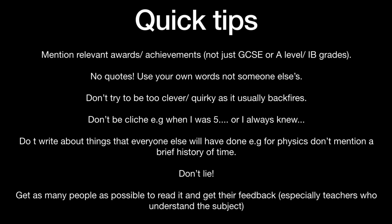I read another personal statement for someone applying for engineering, and at the end they said, "I hope to contribute more to science than my tuition fee." As funny as that was reading it, I don't think an admissions tutor would appreciate that, so try not to write anything like that. Another thing to definitely stay away from is cliche things. So, "When I was 5, I dismantled a toaster and I knew from that moment forth that I was destined to be an engineer."